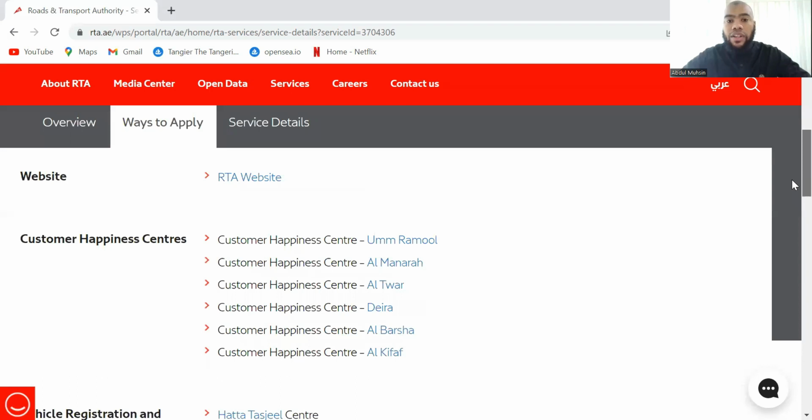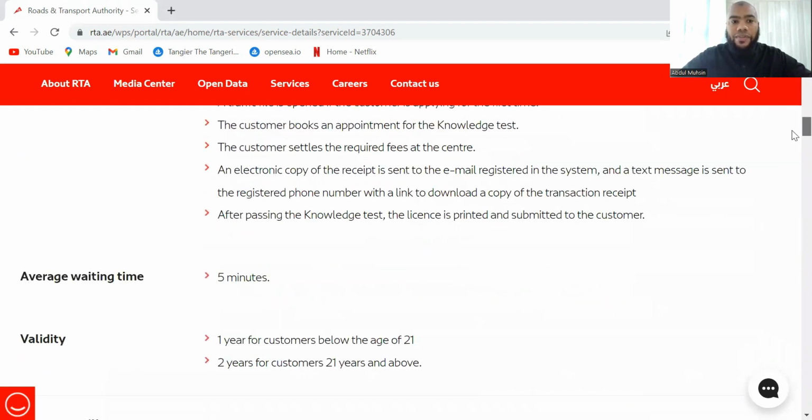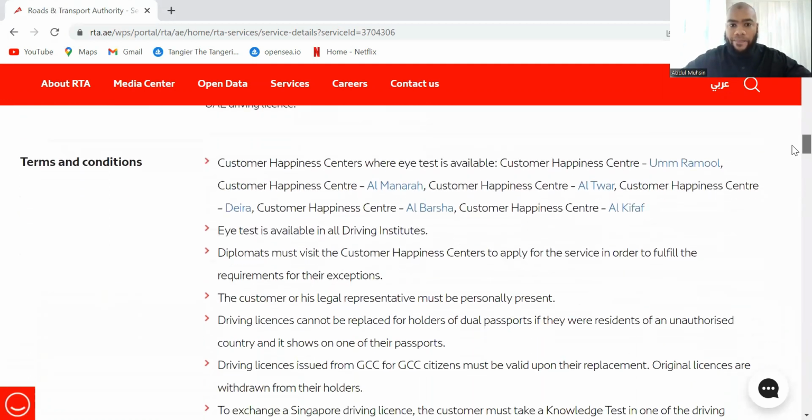And now to the countries that you can switch, because there's certain countries that you can switch from and certain countries that you cannot switch from. So when you go down, here's some more of the process. You get a United Arab Emirates driver's license. It's tit for tat. So for example, if you drove manual back at home, you can get manual. If you drove a light vehicle, you get light.